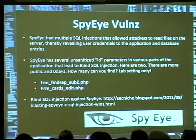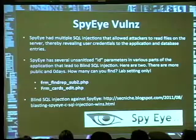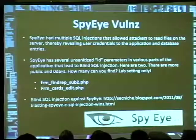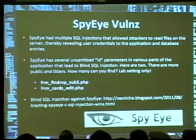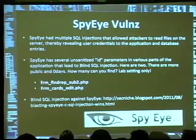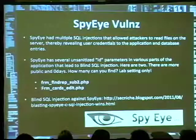There are two vectors of attack that you can use with an SQL injection against SpyEye. You can either use the SQL injection to read configuration files on the server and pull credentials that way, or you can use it to read the database and pull credentials that way. It depends on how the SpyEye administrator has set it up. But again, only do it in a lab.